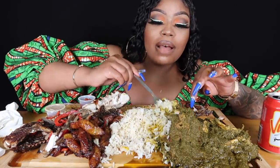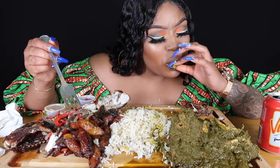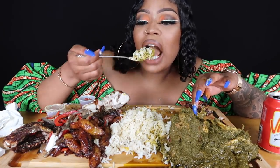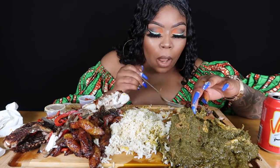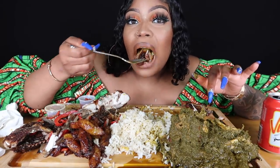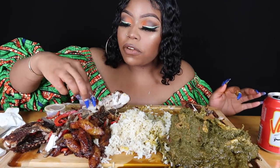Y'all, this is good, cassava leaf. Cassava leaf, it's not dry. And that fish is certainly not dry. Full of flavor.